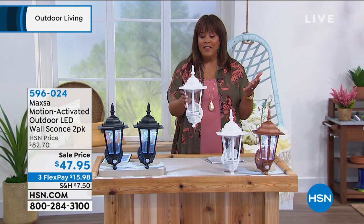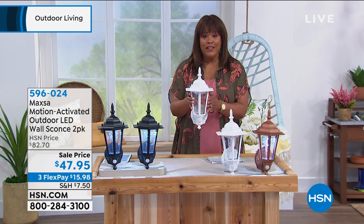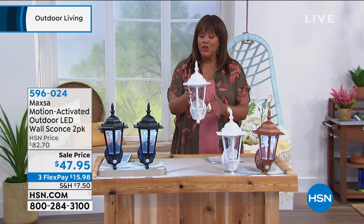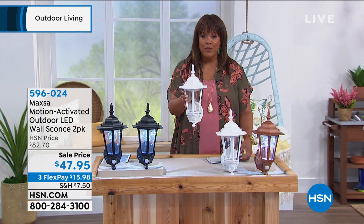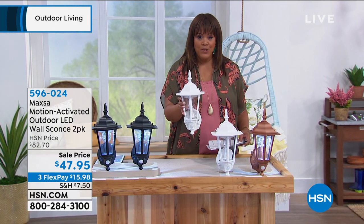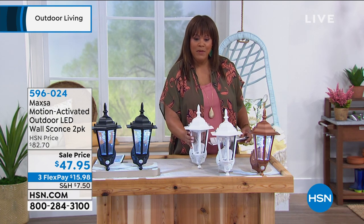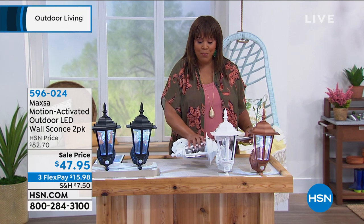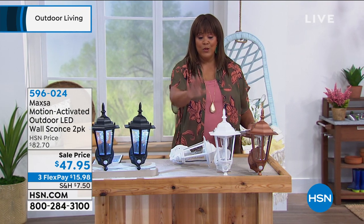You can't tell that they're battery operated, but no electrician, no wires needed, no big electrical costs. And it only weighs 3 pounds. So these are very, very light and easy to put up. But most importantly, when somebody walks by, it's going to light up. So protect your home and have that peace of mind and have the style. I love these. These white are absolutely breathtaking. So jump on board. Those are selling out.